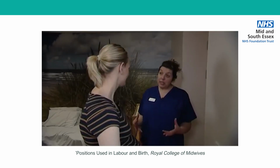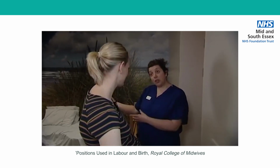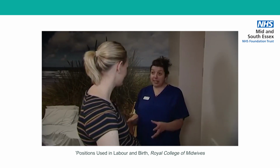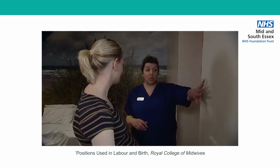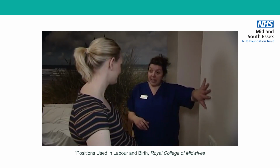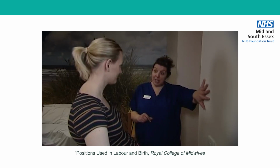Okay, Sarah, another position that you can try, either if your partner's gone out to get your bags and you want to stay standing while you're waiting for him to come back, or while you're waiting for us to fill the pool, is you can just use the wall to lean against, just to give you a bit of stability when you get a pain.